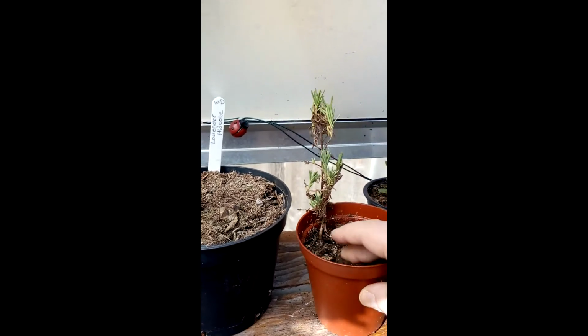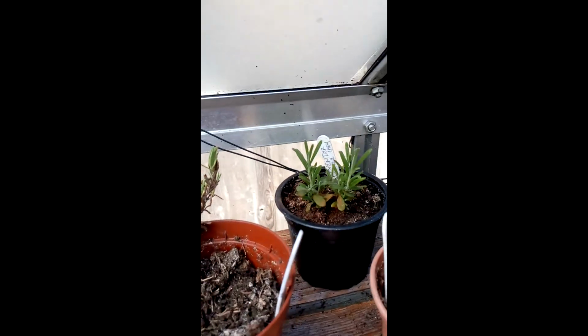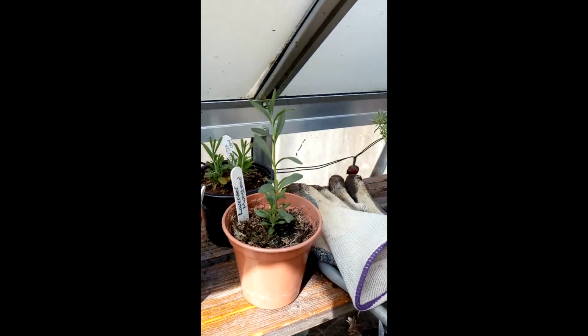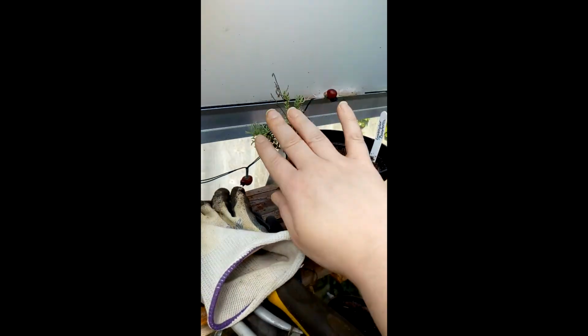And give it a slight water without overdoing it. Lavender Munstead and Two Little Ladies. These are up for sale at the moment. And I've got some Bandera up there.